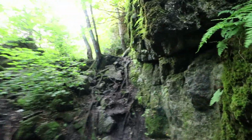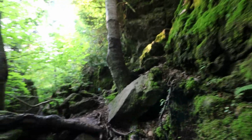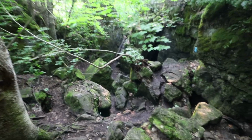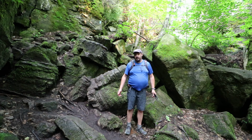I'm going to scramble out. And then back in again. If you want a good climb and adventure, this is not a bad place to come. And this was less than a kilometer from where I parked the car, so easily accessible.